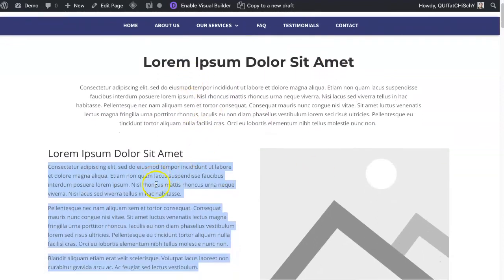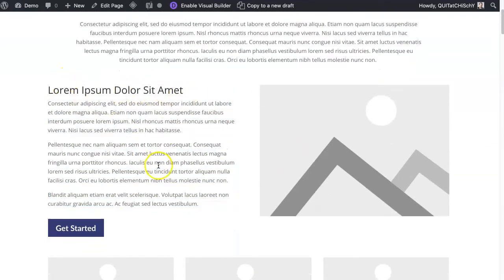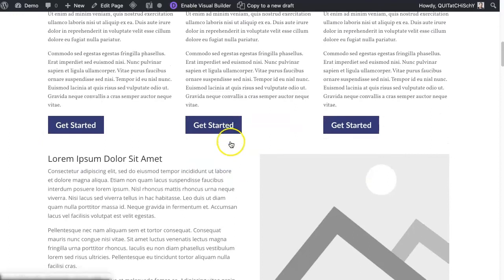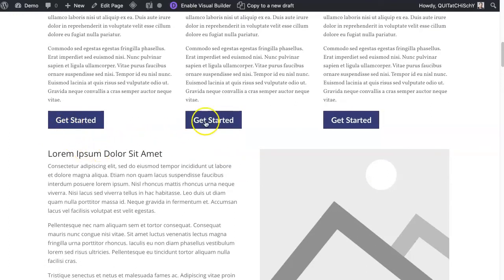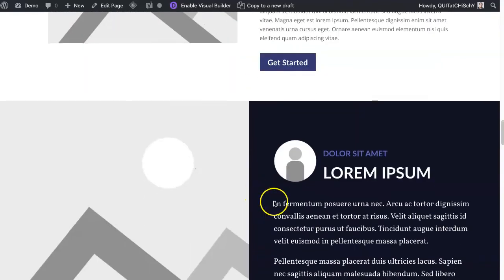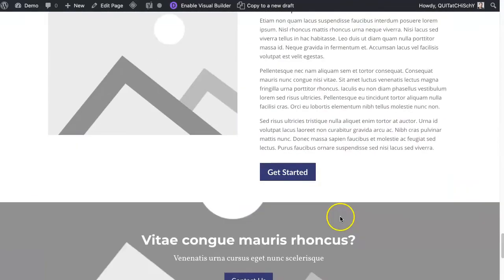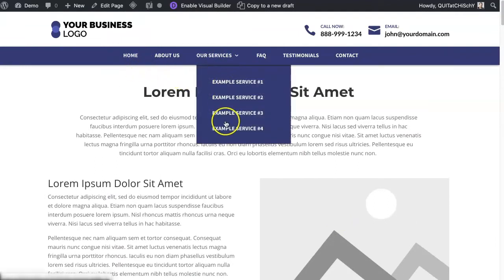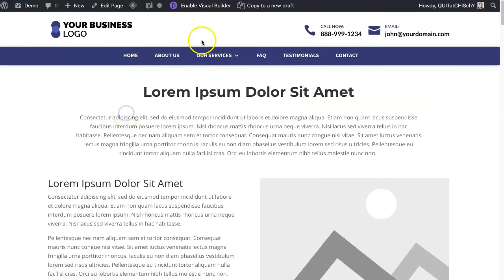So if somebody's reading through here and they're reading about teeth cleaning and they're interested, then you want them to be able to click that button and go to the contact page where then they can get in touch with you. So you can just leave these as get started, get started, get started, and then fill out the rest of this content going down the page.